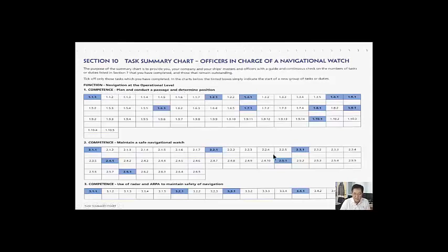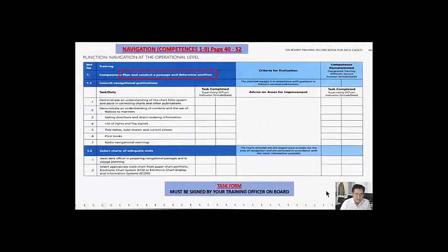So let's have an example for the deck. This is section 7, no? Pages 40 to 52. The form is like this one. As I told you on section 7, this is your task. Once you perform it, within a week after the review of your training record book by your training officer, it will be signed here. And if he determines that you already demonstrated the competence during the performance, then he will sign also here, the same as the other one.